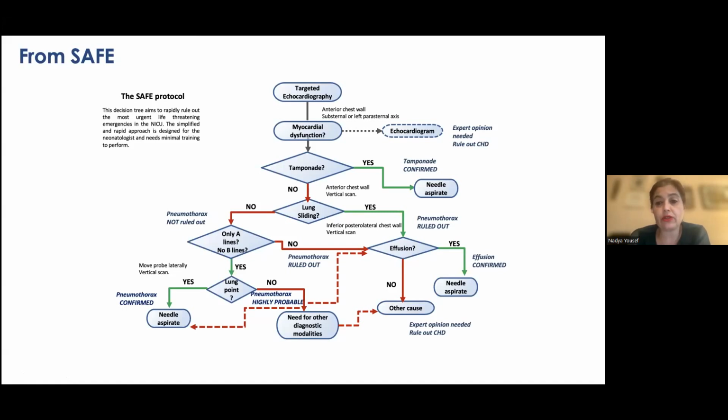And at all points through that protocol, we need to remember that we are in a period in life where there could be congenital heart disease. And at all points, we always need to keep that diagnosis in mind and call for expert help. These protocols are not meant to rule out congenital heart disease. What they're meant to do is to give us some information on the underlying physiopathology that can help us rule out or in the most urgent complications in the NICU so that we can manage them in a timely way.